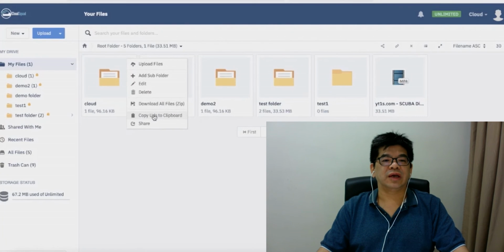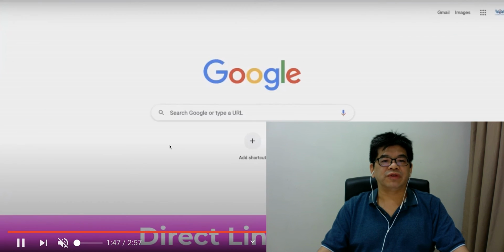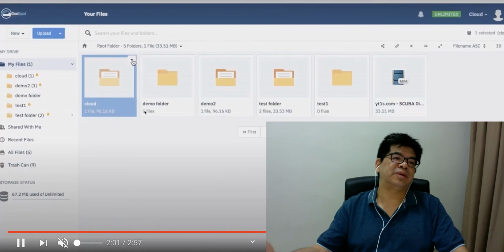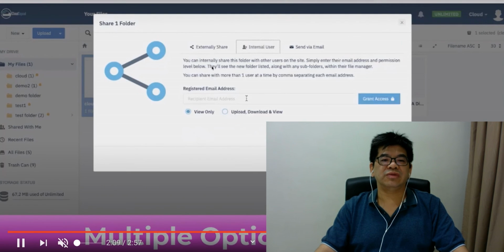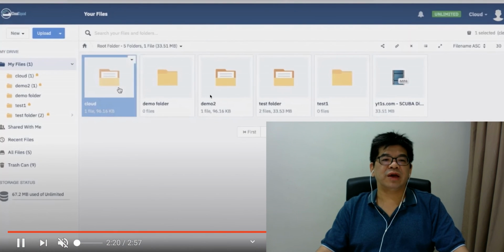And again, you can copy the URL to clipboard, and you can have a view of all these folders inside here, and you can easily access the folder with an access password, right? So you can set the access password, so you can share the whole folder with the people you allow to access it by giving them the password, and you can set the sharing option, whether you can share via social media, or upload or download and view, and this is view only. You can set the right permission for the particular folder or file, right? Okay, so that is pretty cool and very user friendly, right?